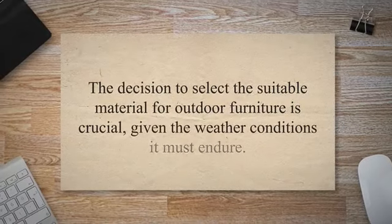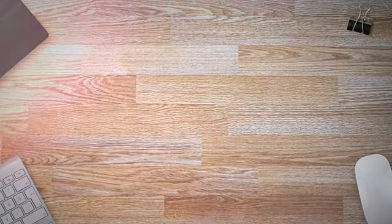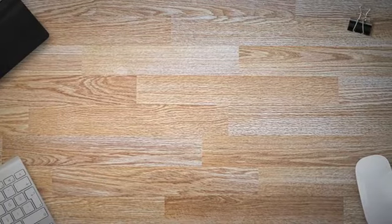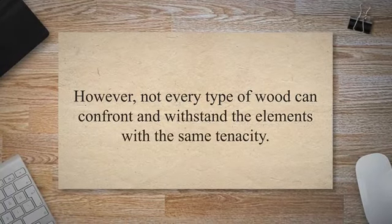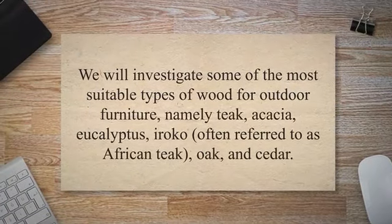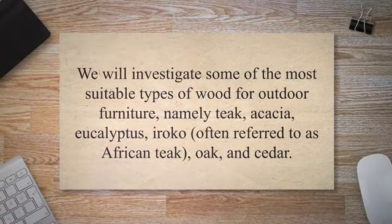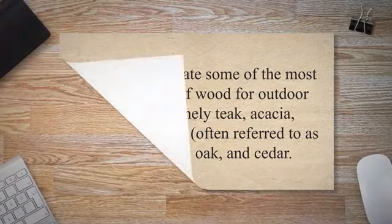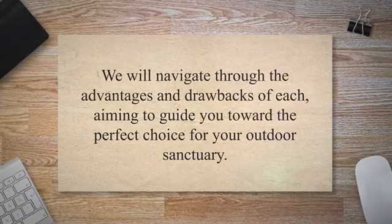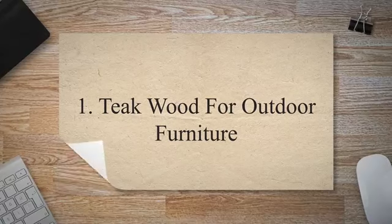The decision to select the suitable material for outdoor furniture is crucial, given the weather conditions it must endure. With its eternal charm, wood consistently ranks as a top pick for outdoor furniture. However, not every type of wood can confront and withstand the elements with the same tenacity. We will investigate some of the most suitable types of wood for outdoor furniture, namely teak, acacia, eucalyptus, iroko, often referred to as African teak, oak, and cedar. We will navigate through the advantages and drawbacks of each, aiming to guide you toward the perfect choice for your outdoor sanctuary. 1. Teak wood for outdoor furniture.